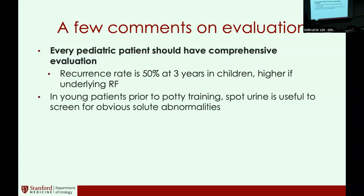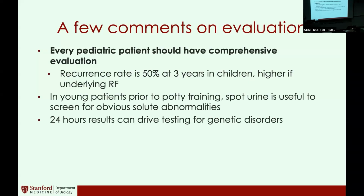Okay, great. And like I mentioned, collecting urine is very important. And in young patients, obviously, we have that option to use a spot urine as a screening, and then to escalate further to 24-hour urine. And the results of these tests can really drive testing for genetic disorders. There are so many different genetic disorders with different mutations. And so testing for everything is really hard, but these urine tests and the metabolic evaluation can help point us in the right direction.